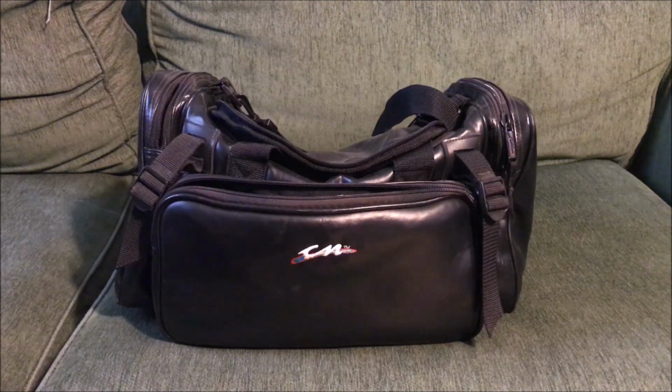So way back in the day when I was a lonely, dirt poor student pilot trying to find my way in aviation, I had to have a place to store all of my stuff. Kind of like it is now, actually. And what I did was I looked around the house to figure out something that we had that I could put all of this stuff in, and I wouldn't have to spend any money on. So I actually found an old camcorder bag, this guy right here.